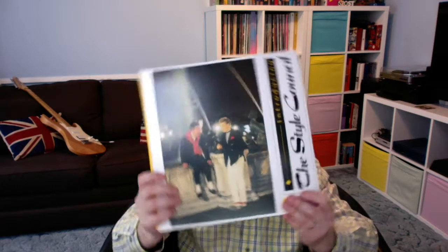Now the next one is an interesting one because this is by a band called the Style Council. The Style Council, of course, featuring Paul Weller, who was more famous for being in the Jam from the late 70s up until the early 80s, like the mod scene and all that kind of thing, which I love. I do love the Jam, and I will, as time goes by, pick up records for them, I'm sure. In fact, no doubt about it, I will.